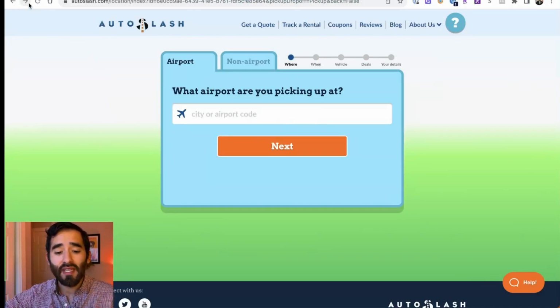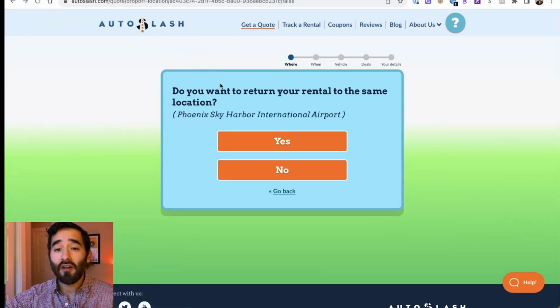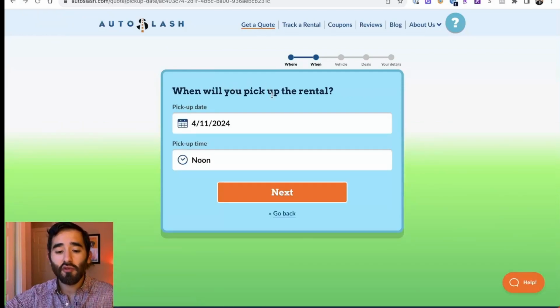So this is the main website. We'll say we're going to Phoenix, and it's going to ask us if we want to return to the same place that we picked it up. That's most often going to be yes, and probably the cheaper option. I'll just put a random date in April since it's far away. This is a Thursday, and we're going to return it back on Monday.